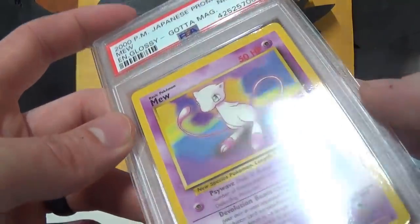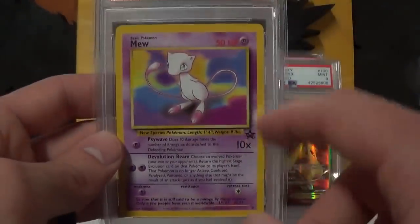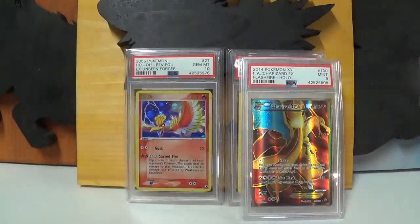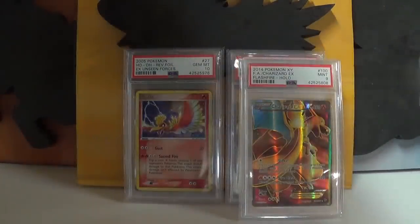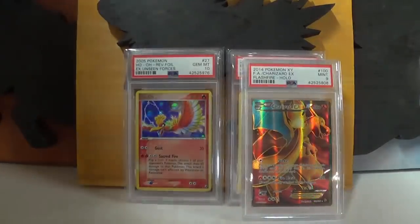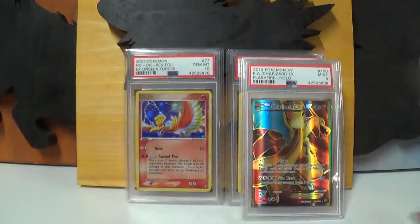If you look at it, it's glossy. It's also got Japanese stock. It just doesn't have the gray stamp like the Pikachu and Jigglypuff, so it's not as distinguishable unless you know what you're looking for. Some people may even think it's fake if they're not familiar with what it is. Here's the second Gotta Mew, also a near mint, mint 8.